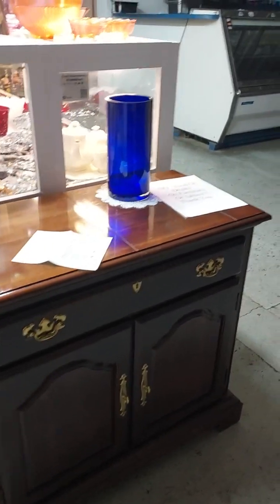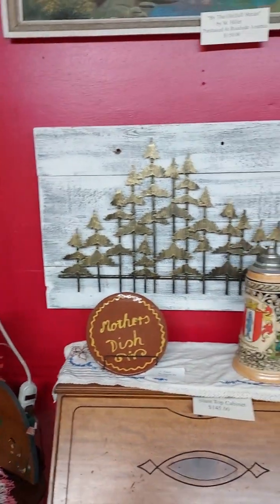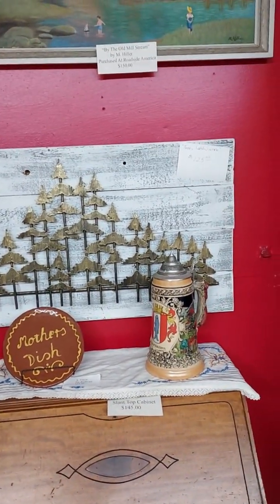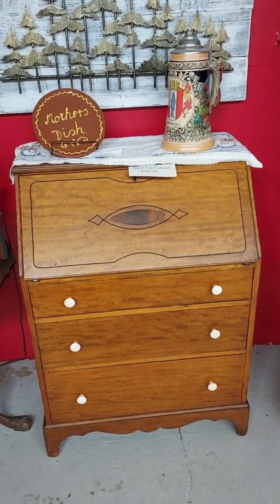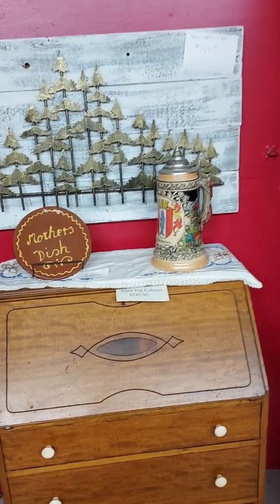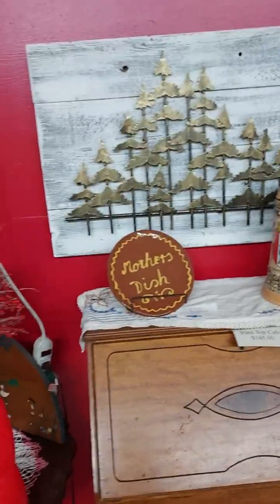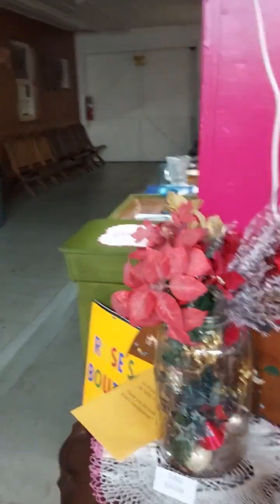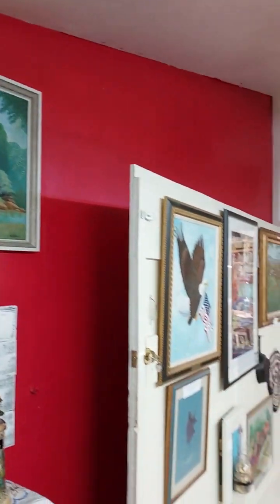And we have a collection of some of the art stuff that we do. This is Trees in Winter. It's a metal piece on board. We have a nice slant top cabinet. We're also having a special on steins this week. The steins I'm showing you here are regular price, but we also have a selection inside that's going to be 20% off.